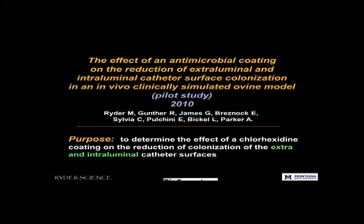Dr. Brezhnok and Dr. Sylvia are the veterinarians who were study directors of this study at the BioSurge Research Laboratory. Laura Bickle was the technician at the CBE who did all of the tissue analyses. And Dr. Al Parker was the biostatistician who did all of the analyses in the studies we're going to talk about today.